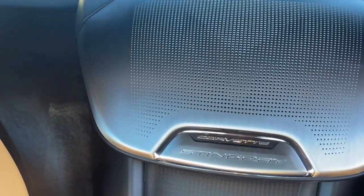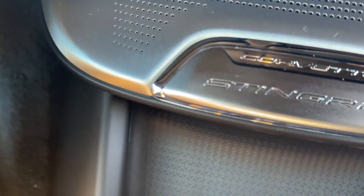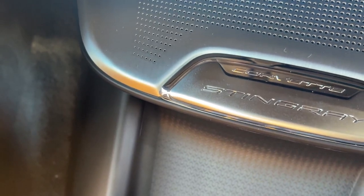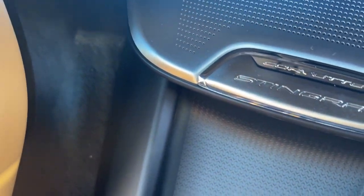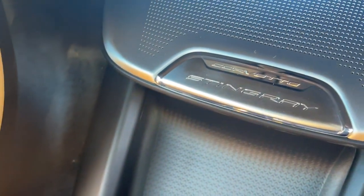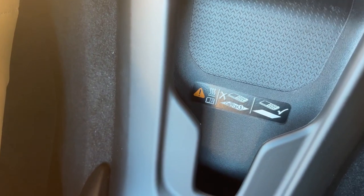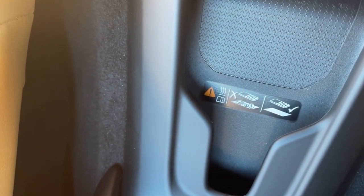Now here is an amazing speaker right here, on that plate. It says Corvette Stingray. I didn't option to have it customized, because later on if I decide to get a Z06, I didn't want to sell this and somebody have my name on it or something like that. Now also with the LT2 package, I got the wireless charger right there, so I can just set my phone right there in the charger, guys.